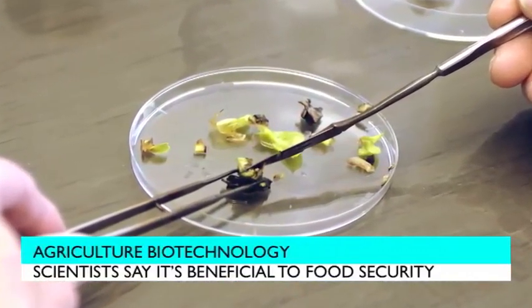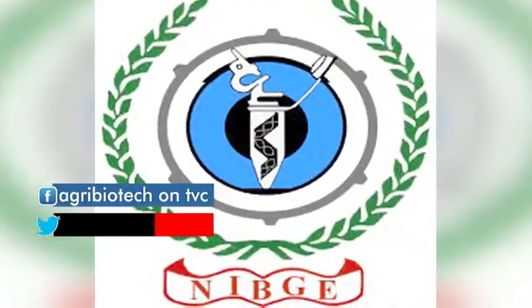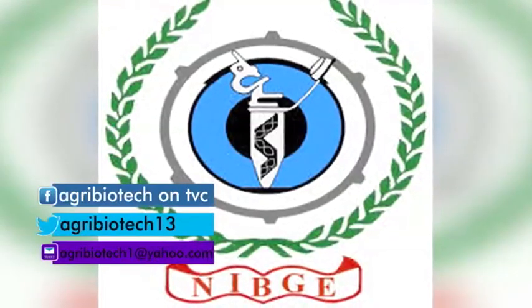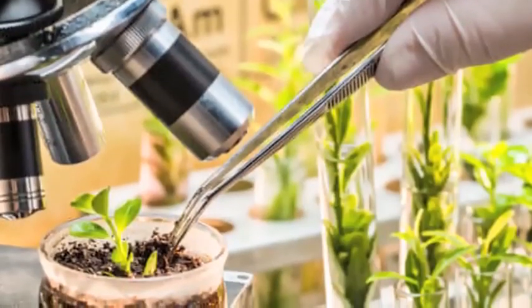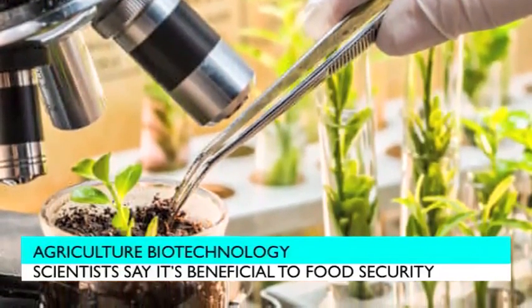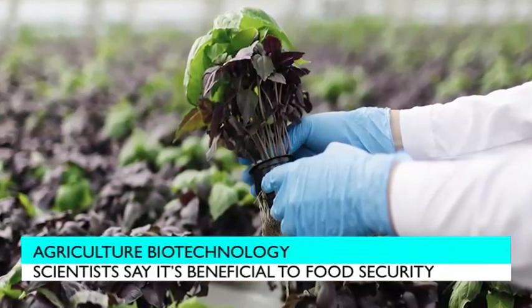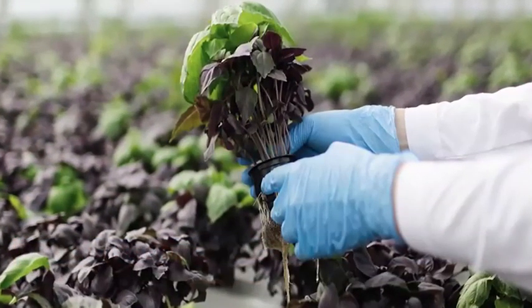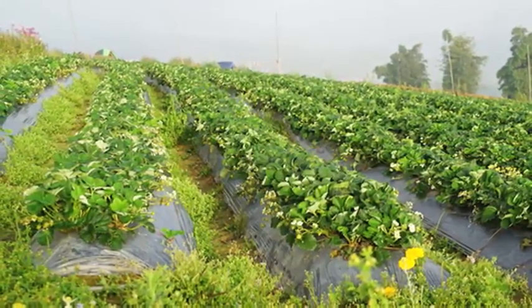They are from several institutions, including the University of Liège, Belgium, and the National Institute for Biotechnology and Genetic Engineering, Pakistan. The Science paper essentially adds to existing calls for less restrictive regulations for biotechnology, advocating also for public-private partnerships and other strategies to help make plant genetic materials available to developing countries.